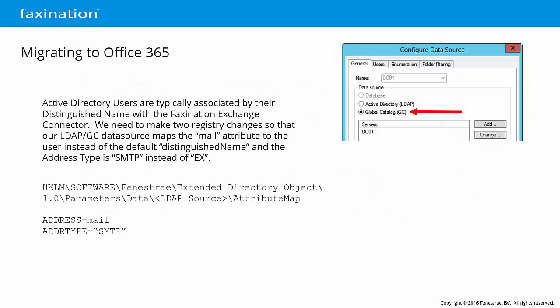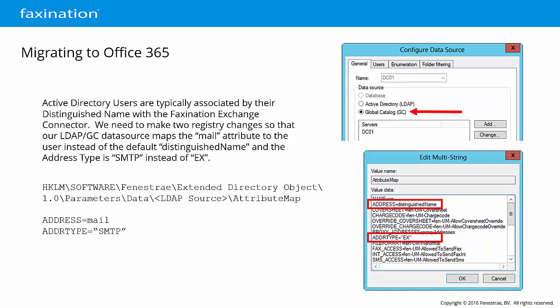To change from Active Directory Exchange to Active Directory SMTP, we need to edit two registry keys for the Active Directory data source. This is located in HKey Local Machine, Software, Fenestre, Extended Directory Object, 1.0, Parameters, Data. Find your LDAP source, which is DC01 in this example, open the attribute map key, and change address equals distinguished name to address equals email, and address type equals EX to address type equals SMTP.